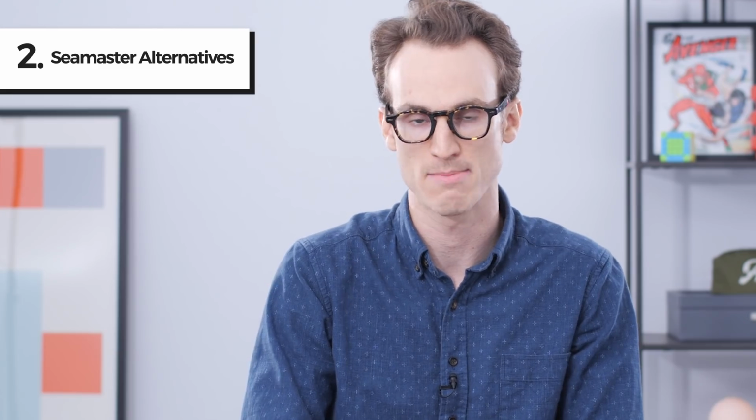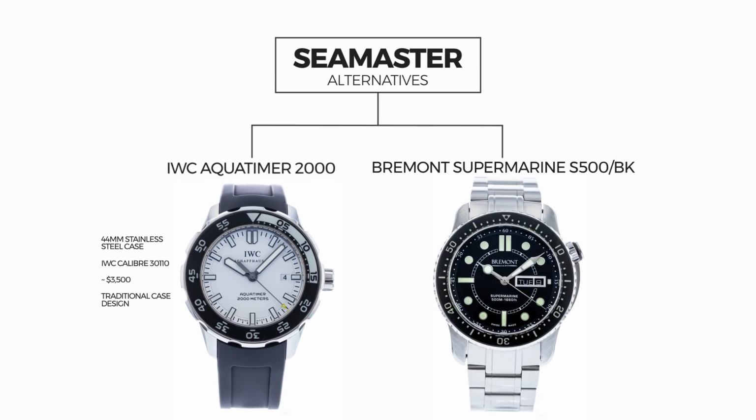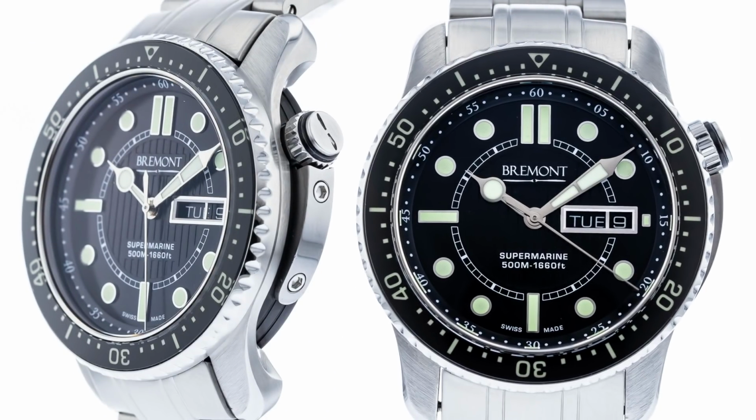All right, so for our second watch alternative to the Omega Seamaster, we're going to look at the Bremont Supermarine. Now, Bremont is definitely a smaller company than IWC, but they produce some stellar watches. And the Supermarine is top notch. The Supermarine that we're looking at has a 500 meter water resistance and a really unique case design. At 43 millimeters, it is a larger watch, but this unique case design, with a crown at 2 o'clock, definitely helps it wear well.